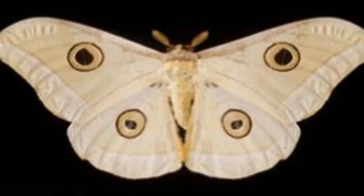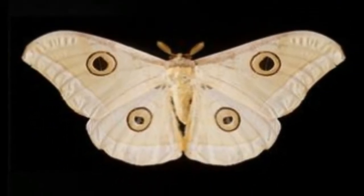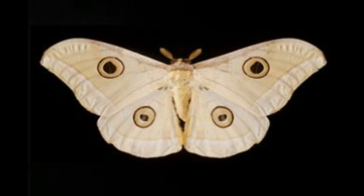Important stages in the life cycle of a silkworm. The life cycle of a silkworm, from a microscopic egg to a beautiful moth, is simply mind-blowing. Let's explore the different stages of life of a silkworm.